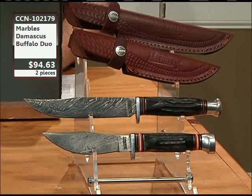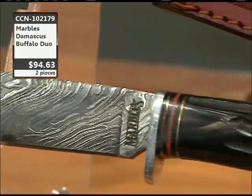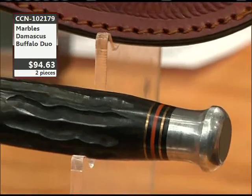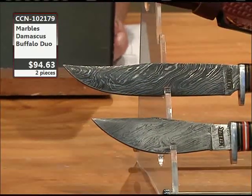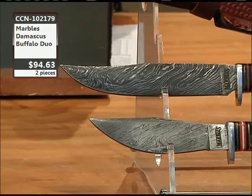Here's the Marbles. Now, Marbles, I think Buzz was telling me, started somewhere in the 20s. And there's a Marble's Damascus Buffalo Duo. Both of these knives are Damascus. They've got buffalo horn that's actually been tooled. The knife blades are obviously different. One is a clip blade. If you take a look at this, you've got a stainless pommel, the buffalo tooled horn on the handle, then the stainless steel guard and then a Damascus blade. Down below, you basically have the same setup.